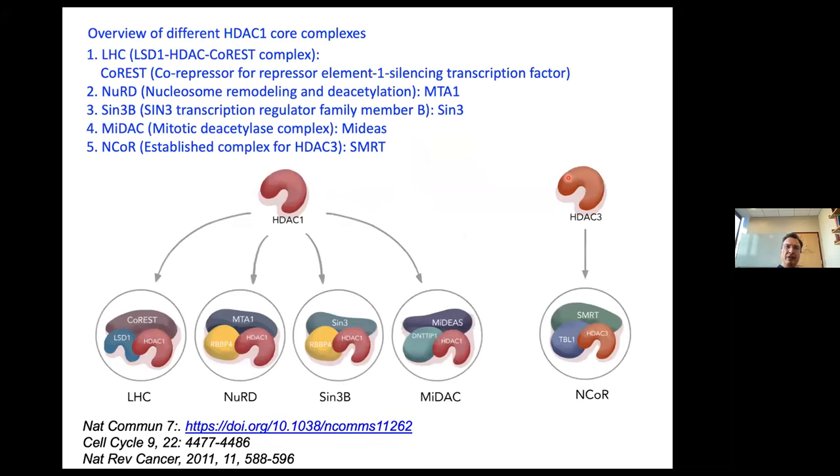So we've been studying a number of the HDAC complexes using in vitro biochemistry. This is the first large subset that we looked at, and we've done this in close collaboration with a wonderful lab at the University of Leicester led by John Schwabe. We've spent a lot of time looking at the CoREST complex. Here we'll call it LHC for LSD1 HDAC CoREST. It not only has a histone deacetylase, but has this important histone demethylase associated with it. I'll come back to that in a little while.